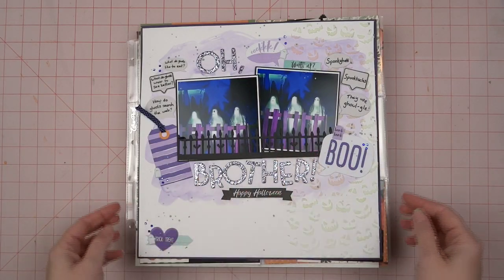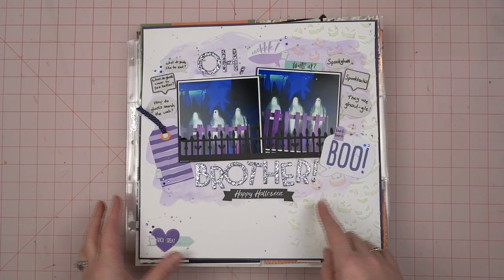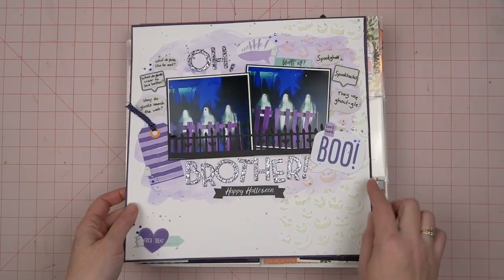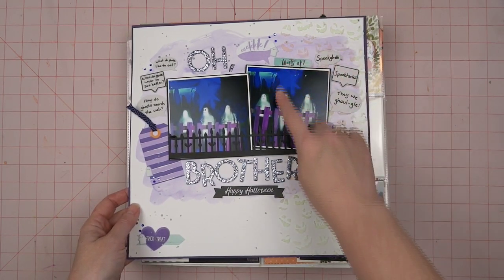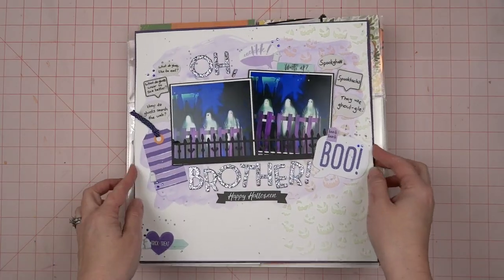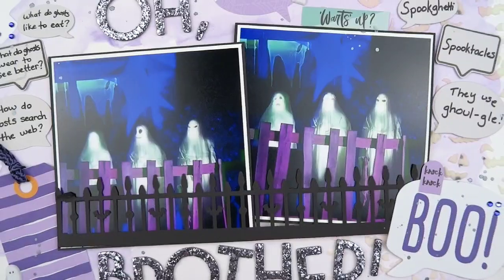And this one here started us off. I did some mixed media. This was for Trick or Treat Tuesday. And my favorite part, I think, is the glow-in-the-dark faces over here. And I just absolutely love those little ghosts. They are so funny.